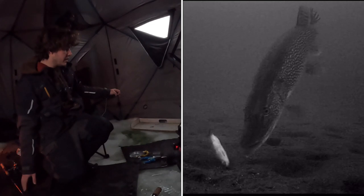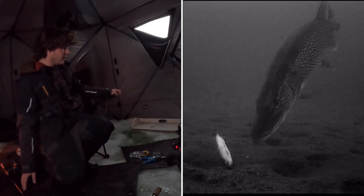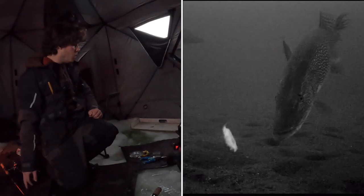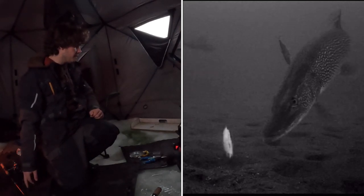I'm just tapping it consistently. Tap, tap, tap, tap, tap. Gonna let it sit for a second, see if he just eats that bait. There's a walleye swimming behind that lure right now, as you can tell. No way. Please, fish, please.